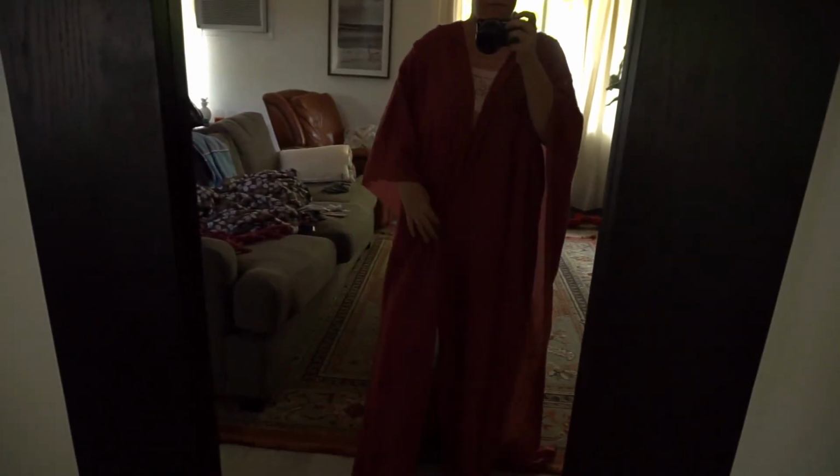Sorry about the lighting, it was a little weird, but I had to use the mirror downstairs and we live in a cave. So I didn't show myself sewing it, but what I did, I sewed about a foot down the middle on each side. So see, it's kind of attached right there in the middle, and then I attached in the back the same way. So there's a V in the front and a V in the back.